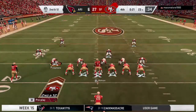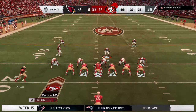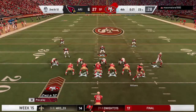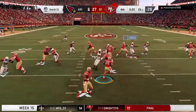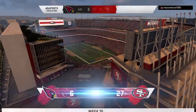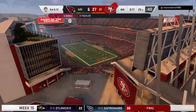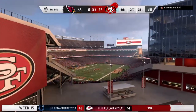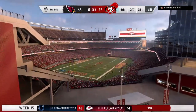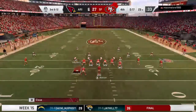Now they'll come up on 2nd and 12. And he'll give it here to his running back. Try to find a lane, but instead he'll get back to the line of scrimmage and no more. Now the Cards going to call another timeout, their 2nd, as they'll stop it with 17 seconds to go in the game.